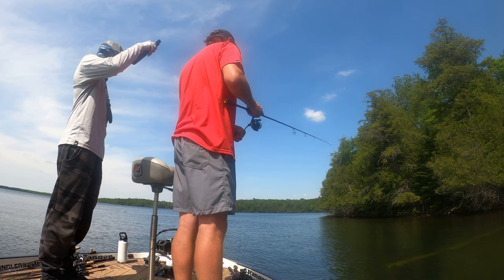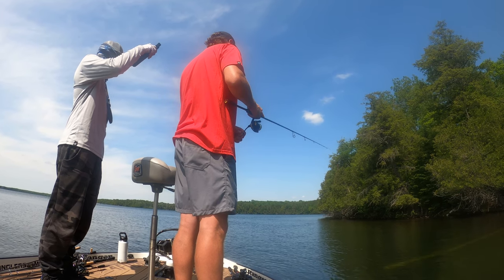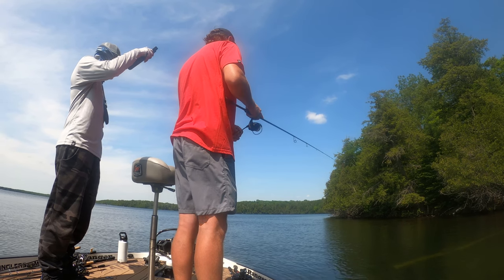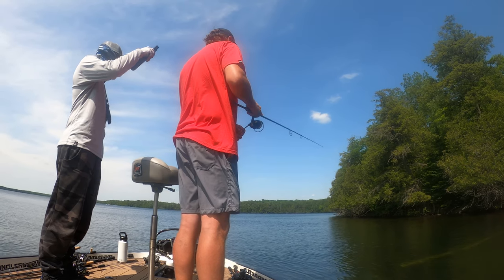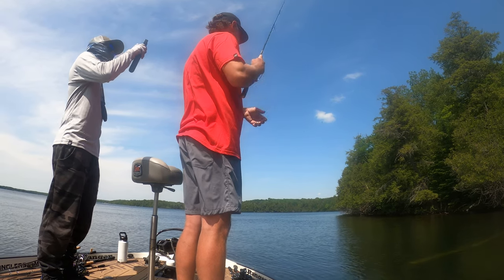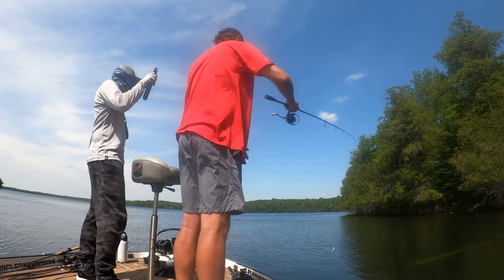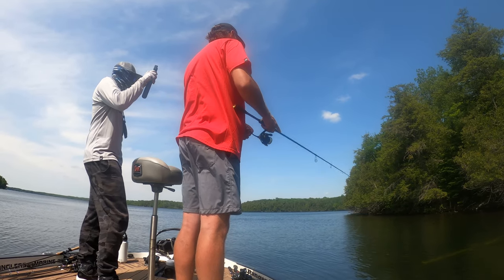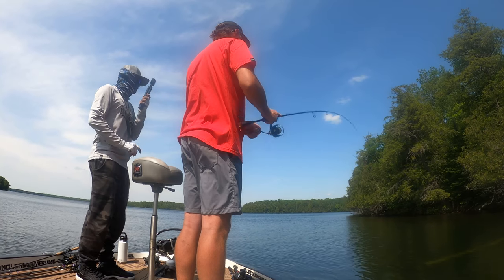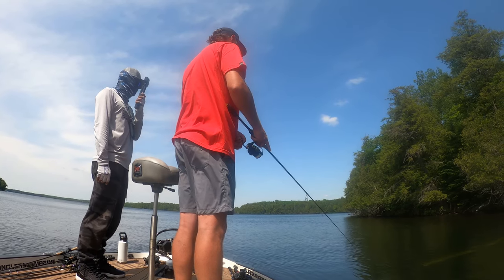Wait. Pop the bait without moving the weight. You're a little bit too close now. One more time. Yeah, just smooth motion. Turn the rod to the right. Just don't stop winding.